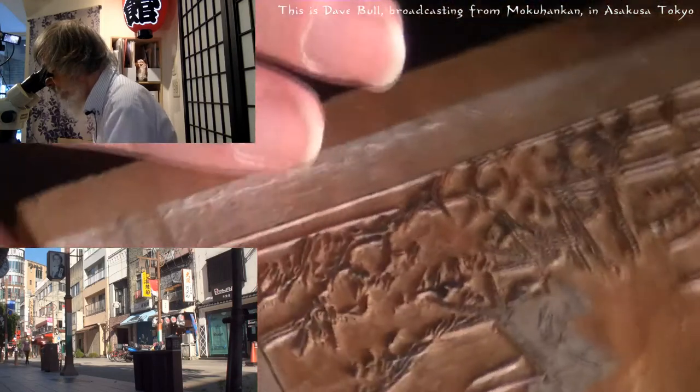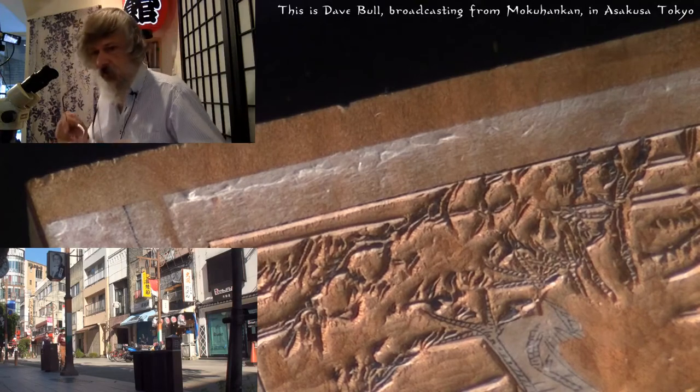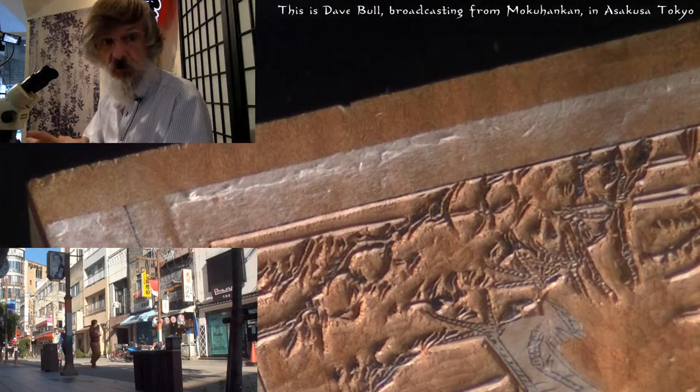So that's my priority today, the New Year's design. Now I've got the design in my mind, I know what we're going to be doing, but I have to get the data ready and get it on paper and get it ready for Taran-san to start carving.